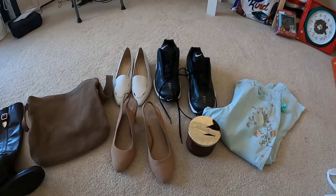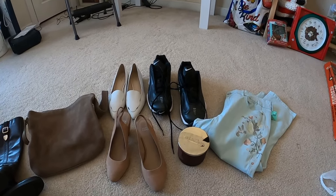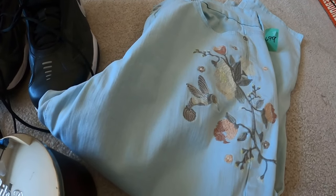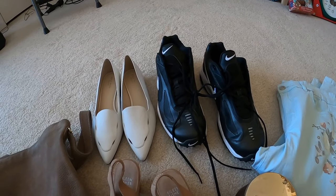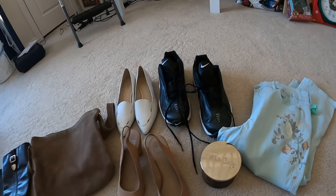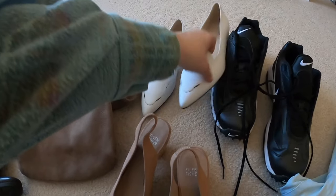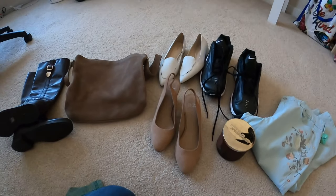Hi, I wanted to do a quick recap of the things I got. Since I only got 2 items at the first store, I decided I'm just going to group both of my thrift stores together today. I do plan on keeping the little pants. I just love the little hummingbird. I did get a pair of Nike, I believe they're a turf shoe, the AstroTurf. I have to figure out what, but they're pretty much brand new. Same thing with the Cole Haan, brand new. And then the Eileen Fisher's, brand new. Those were from the second thrift store.